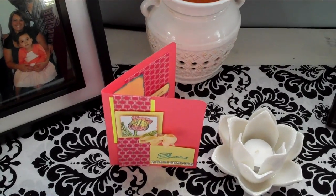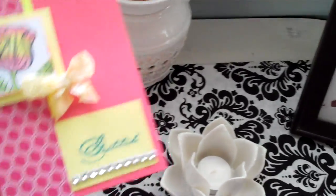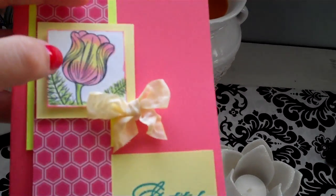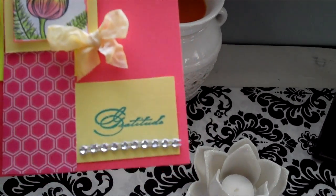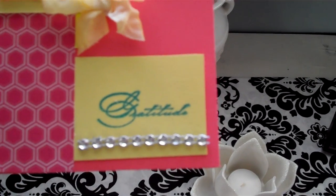For today's Miscellaneous Mondays, it's probably going to be shorter. I just wanted to share a card that I made. Nothing special, but I just wanted to make a thank you card, and this is what I came up with. I probably can't read that too well here on the camera, but it says gratitude. And this is just a stamp.